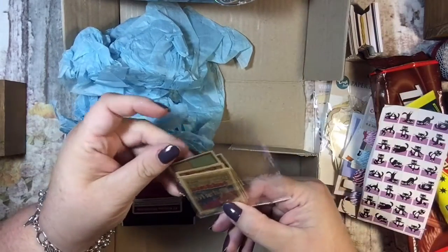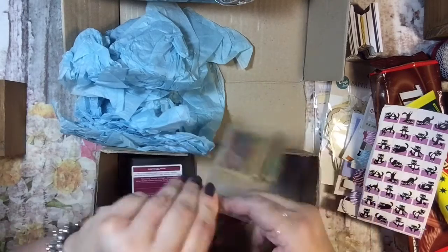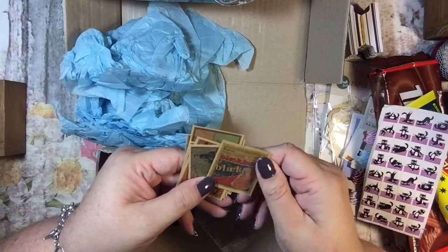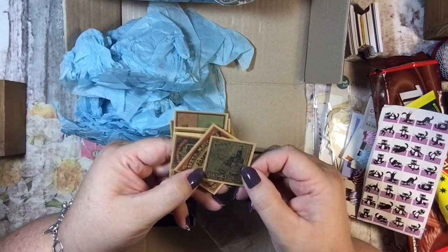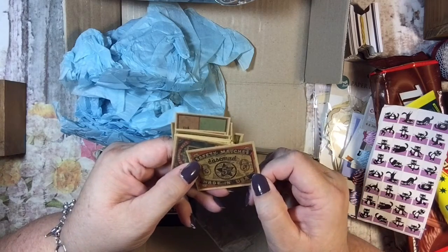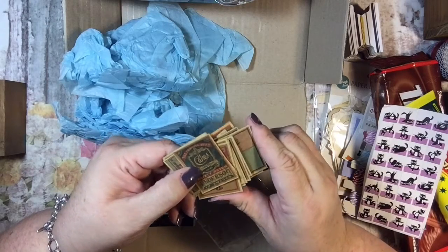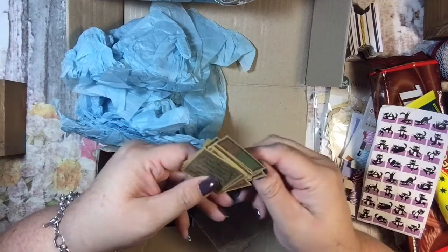And then, what are these? These look like stickers of some sort. They look vintage and cool. They're like old-time items, like advertisements. That's what I'm looking for. How cool. This says made in the USA. Safety matches. This one says in Sweden. Cakes, freshly baked. Well, how cool are these?